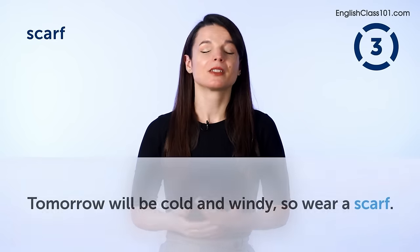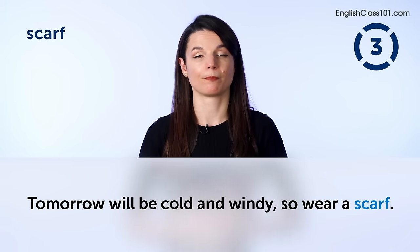Here's an example. Tomorrow will be cold and windy, so wear a scarf.